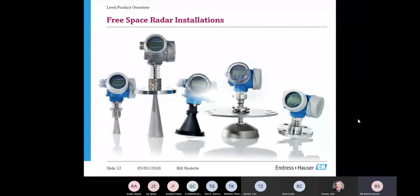Now we're going to talk about radars. The first thing I'm going to point out here, these are some of the radars that we offer today. You can see there's a whole bunch of different antennas there. There's horns, there's Teflon antennas, there's parabolic dishes. We have all these different antennas for different reasons, for different applications. For example, the horn is your typical radar device, kind of the general purpose device.